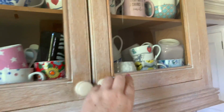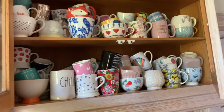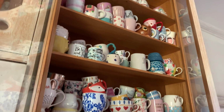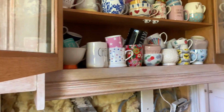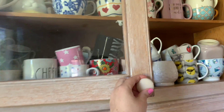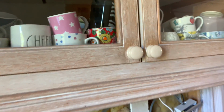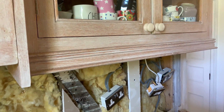The mug cupboard is staying. It's got a bit of paint on it for some reason, probably because we painted the ceiling. And this is my lovely mug cupboard, my collection of mugs at the moment. If you don't watch my videos, you're probably like, what are you doing with all those mugs? But I love them. I love all of you. So that is staying. We're going to get some new knobs, and I've seen some quite nice ones in Home Bargains, so hopefully they'll go on there. We might just get some plain chrome ones.